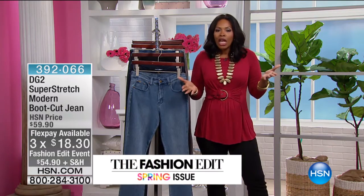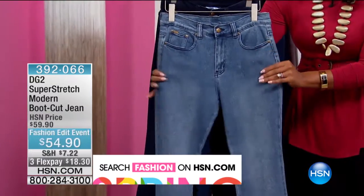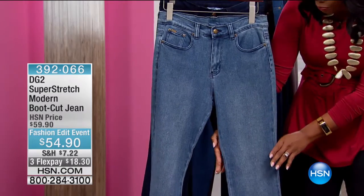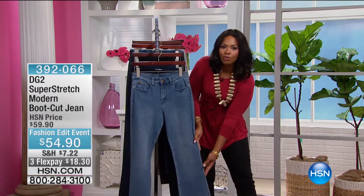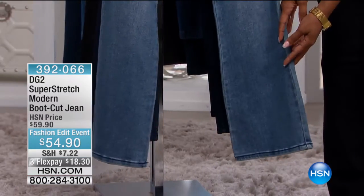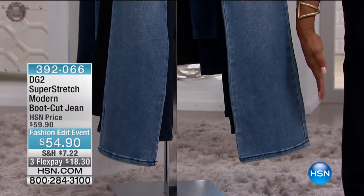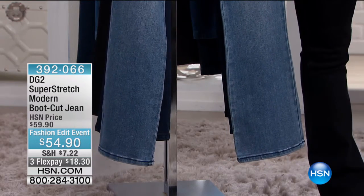And that's because the boot cut is that really great cut that gives you, well, obviously it gives you room in the hips, but then it comes in just a bit, but then it kicks out down at the bottom so that it gives you more of a balanced look to your hips. You see how it kicks out? And I like that these in particular are a nice boot cut that are not too wide. And that's what you've got right here. So it gives you a nice balance on your hips.